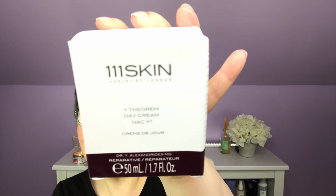So, 111 Skin. Usually people are fans or they are not. I do like the product. Some of them I can wear. I saw this was gonna be in this month's box and I have actually received this fairly recently in something else, like maybe an Ipsy, and I happen to know that I can't wear it, which makes me very sad, and you'll see why in a second. But it has retinol palmitate in it, and I don't wear retinol palmitate. So it is 111 Skin Y Serum Day Cream in NAC Y2.